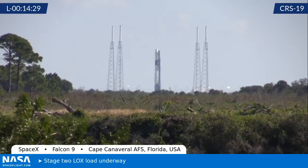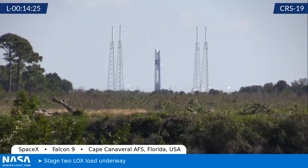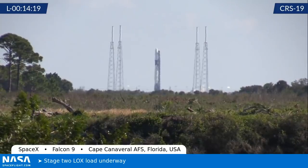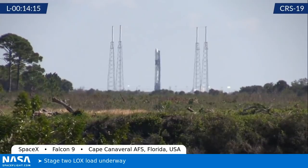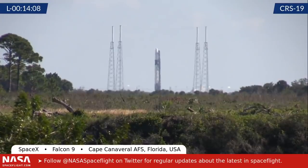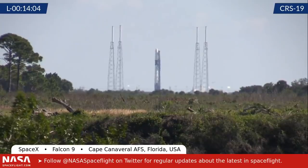So another question we have here: why does the International Space Station orbit 150 miles up instead of higher or lower, and why was that established? That's a good question. The space station's orbit right now, I tend to think in kilometers, so apologies if you're not familiar with kilometers. The station currently orbits in about a 410 kilometer orbit, a roughly circular orbit.